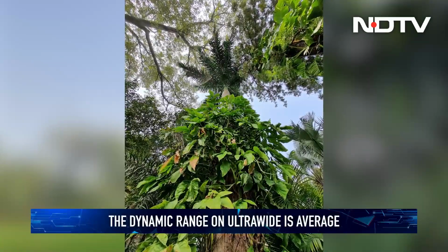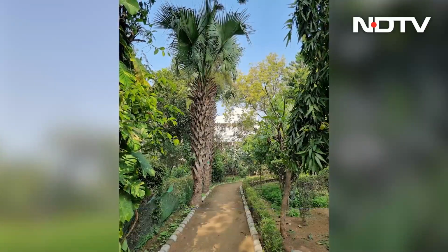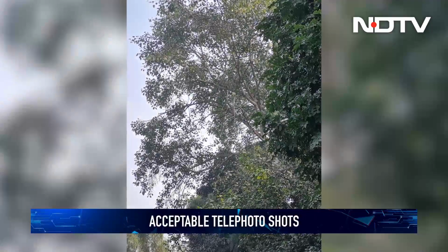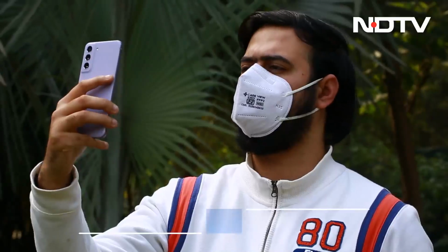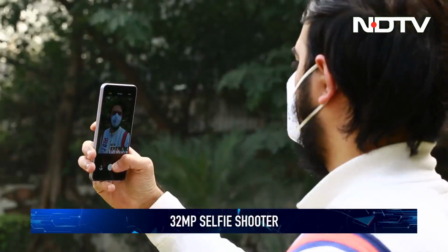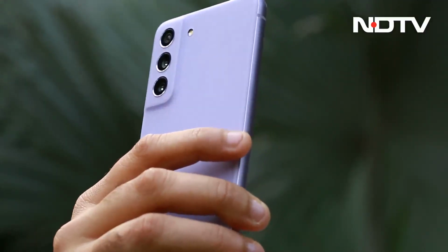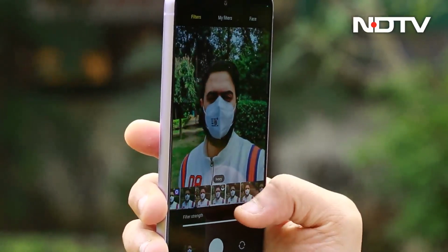However, the dynamic range is not that great. Moreover, distortion correction is also really good on ultra-wide photos. The 3x telephoto camera takes acceptable shots that are sometimes lacking in detail. There is a new 32-megapixel selfie shooter which provides natural-looking shots under ample lighting. If you want some selfie uplift, then you can always take advantage of its beauty mode and filters.